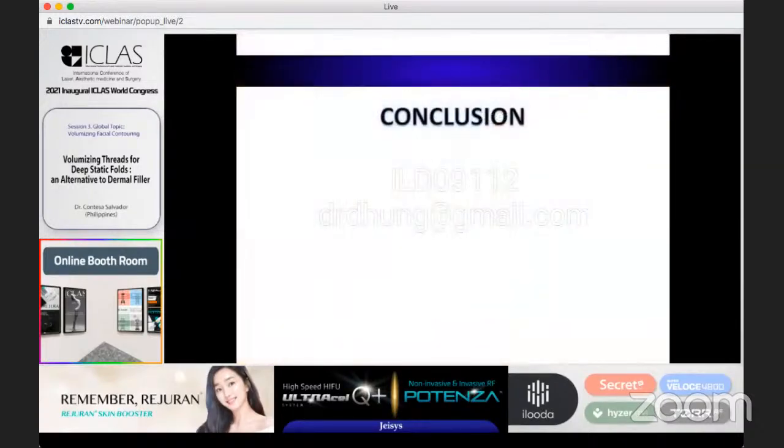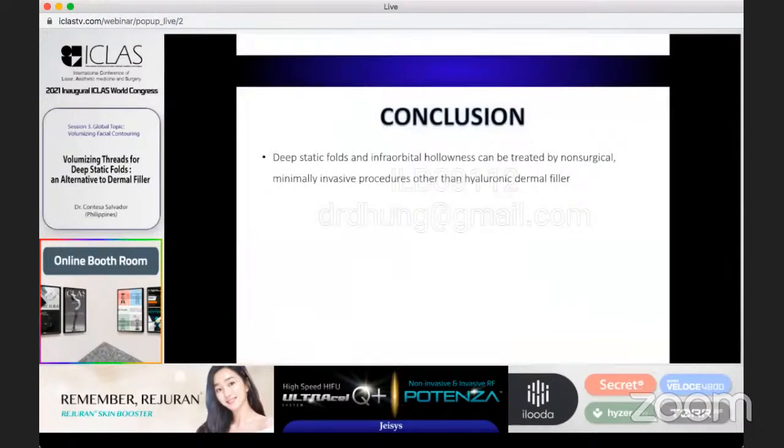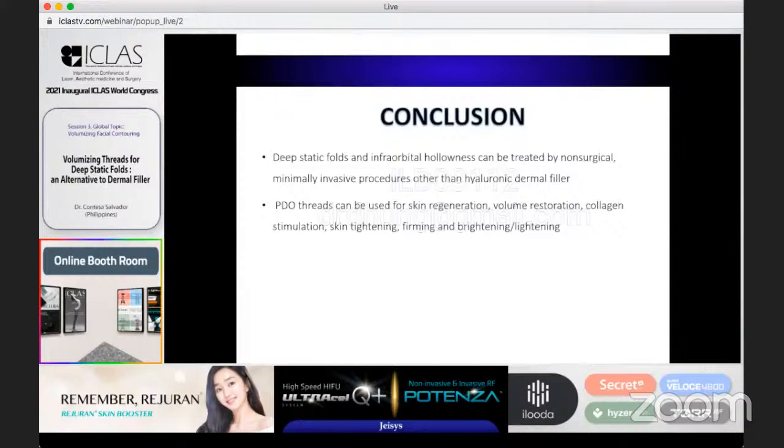In conclusion, deep static folds and infraorbital hollowness can be treated by non-surgical minimally invasive procedures other than hyaluronic acid dermal filler. So our polydioxanone threads can be used for the correction of those deep glabellar furrows, infraorbital hollowness, and nasolabial folds by restoring volume loss, stimulating collagen and elastin synthesis, tissue matrix regeneration, leading to the overall skin tightening, firming, brightening, lightening, and rejuvenation.